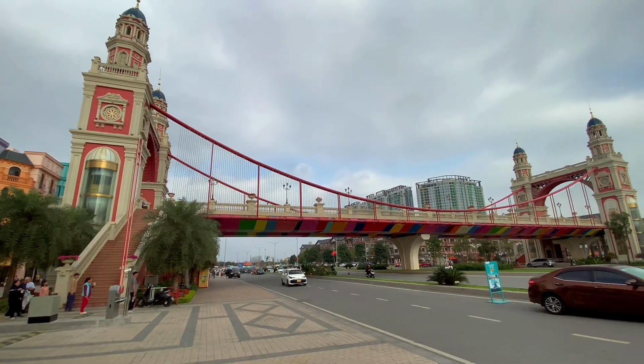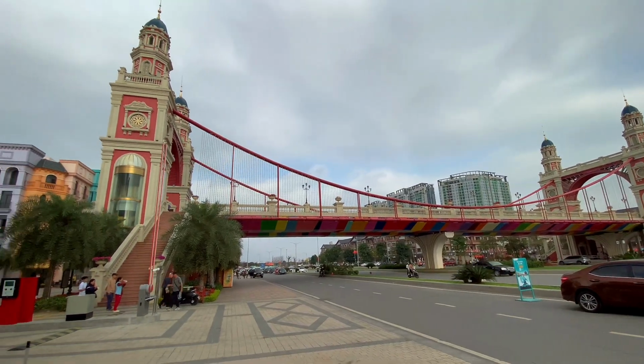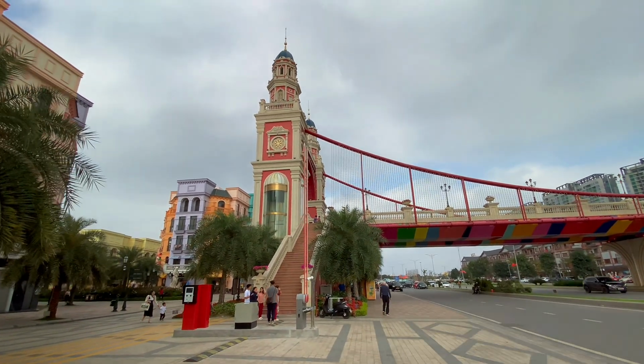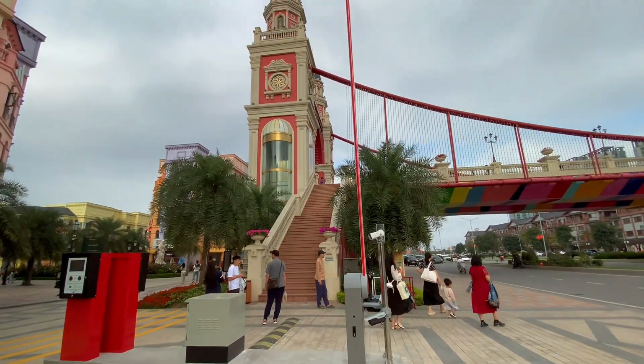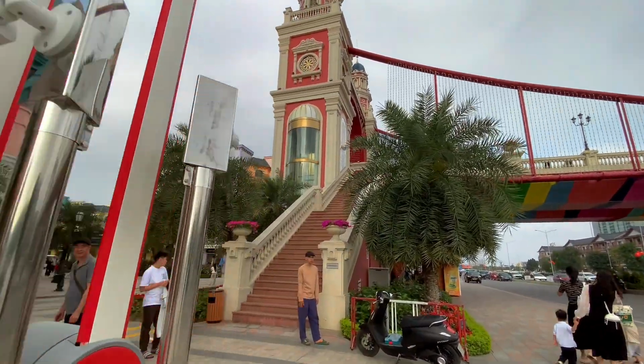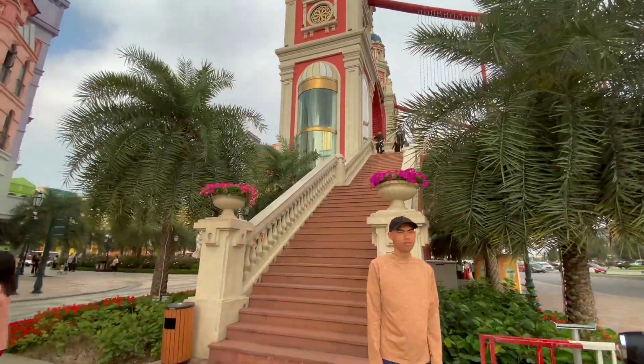You've walked through the Venice zone, watched the big boats on the lake. Look up, you see a bridge, not spanning water, but spanning road. This is the London Bridge look-alike outside the Venice zone, and it has its own story to tell. Why London? Why this particular bridge? Because London bridges are iconic.